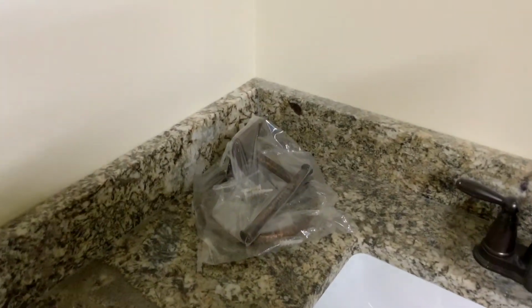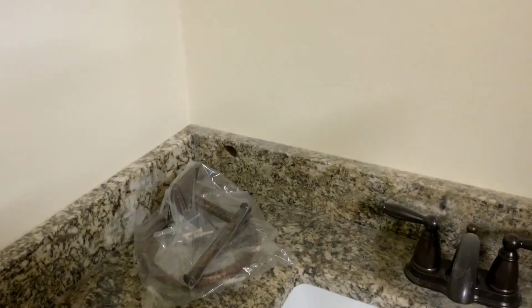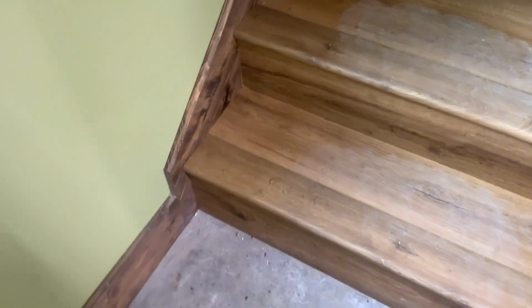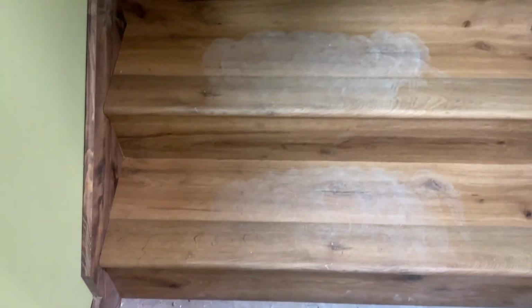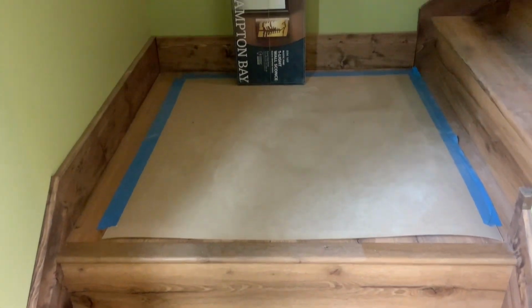And towel ring, toilet paper holder. They have finished the stairs. A little dirty from going up and down, but still pretty nice looking.